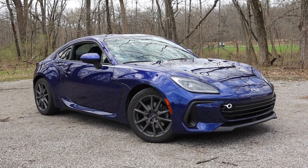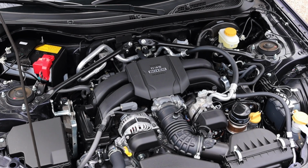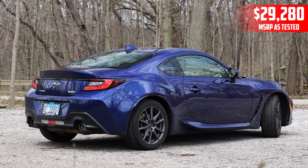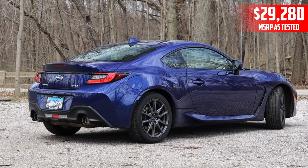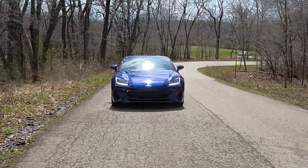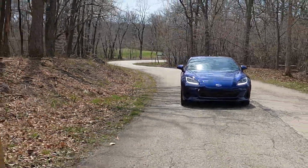Alright, what's up guys? My name is Zach, and today I am driving a 2022 Subaru BRZ. Up front is a 2.4 liter flat 4, and down below is a 6-speed manual transmission. Now I am super excited to be driving this brand new BRZ because it has been freshly redesigned for 2022. This is the first year of the new body style, and so we have a lot of new goodies to talk about, and we'll see if Subaru has given the BRZ a worthy successor or if this is just a complete crapshoot.